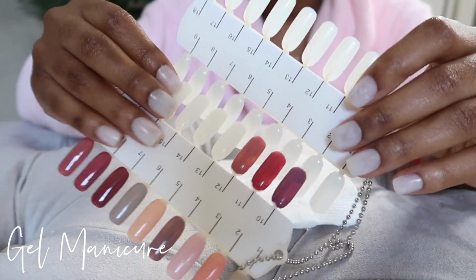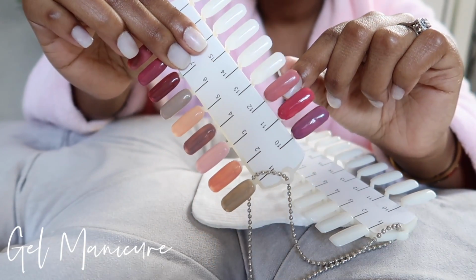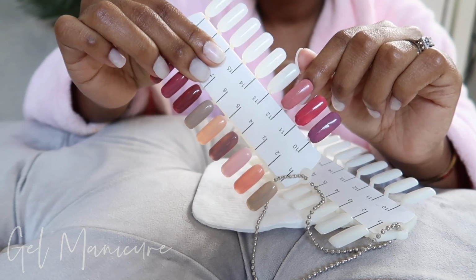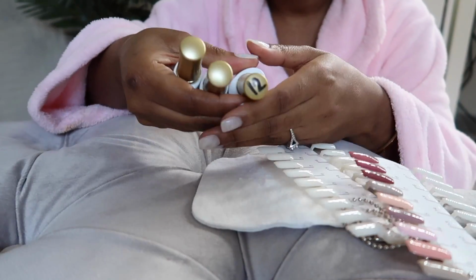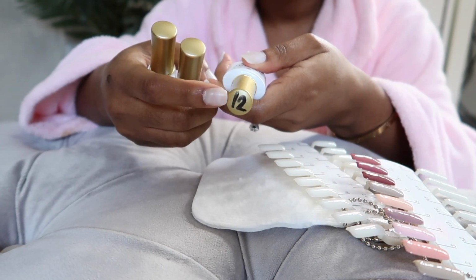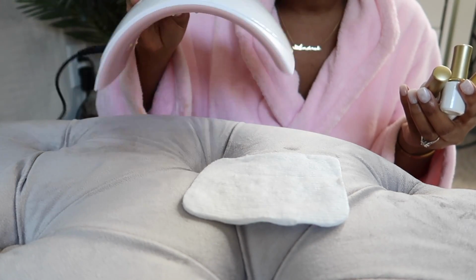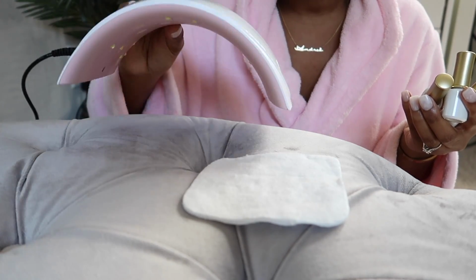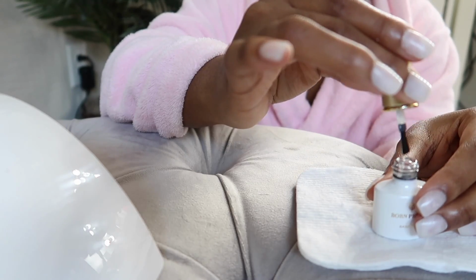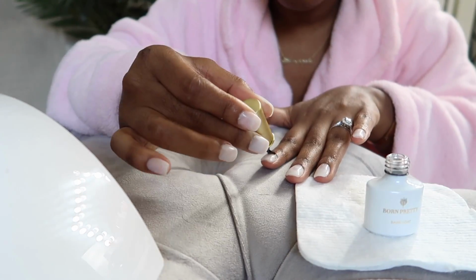Okay, the last thing I want to do with you guys today is my gel manicure. I like to just paint over my press-ons, and right here I'm just trying to pick what color I wanted to do, and I decided to go with number 12. I did paint all of these with you guys in my last Sunday chill video, so I'll have that one down below. I also got this LED light as well. Again, everything that I'm using is going to be linked down below for you guys.